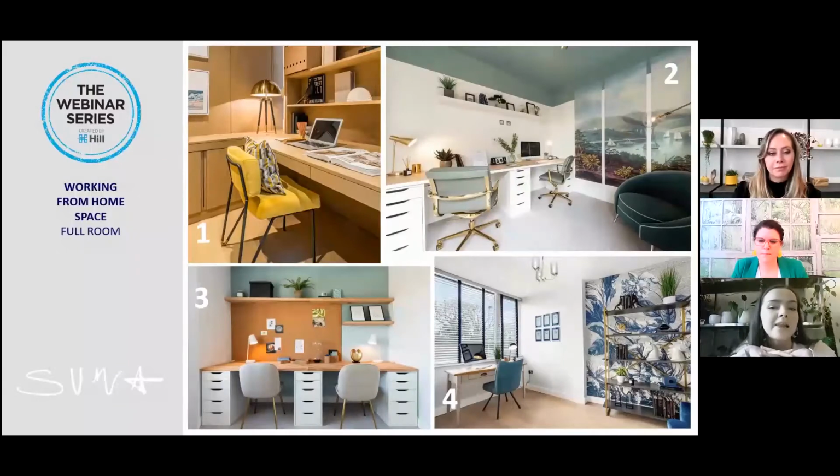And then the bottom left is a lot more family friendly. So you can imagine kids using the corkboard wall for their homework and pinning up little school essays that they've got to do. And mum can be doing her work from home next to them, or dad, or older brother or sister. So it's a slightly more fun, tactile way of having an office space.